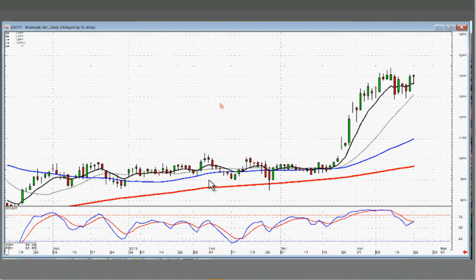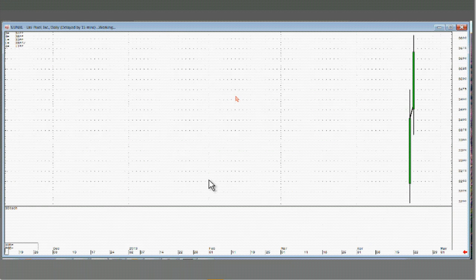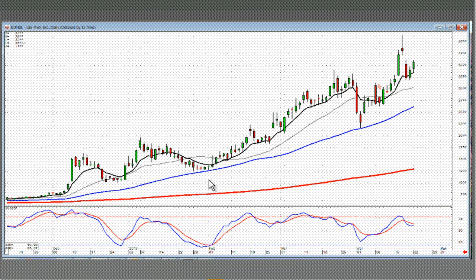There's two ways to buy stocks, two ways to buy patterns. I'm going to go back to UNXL on the question of whether we should buy now. If you're aggressive, you can buy now, and then the day before earnings, if it's still moving in the right direction, close out the position and then see what to do after earnings.